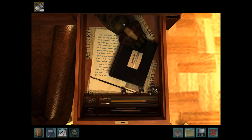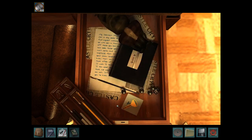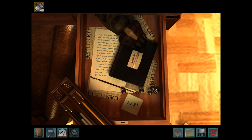Oh, so he won't even have a love life because he thinks he's cursed. How do we get into this? Oh! It says Anja. Could it be for the shop? Take it. Okay, so we have a key for the shop, but we still don't have a code for this. What would the code be? I don't know if we have a code. I certainly don't have a code.